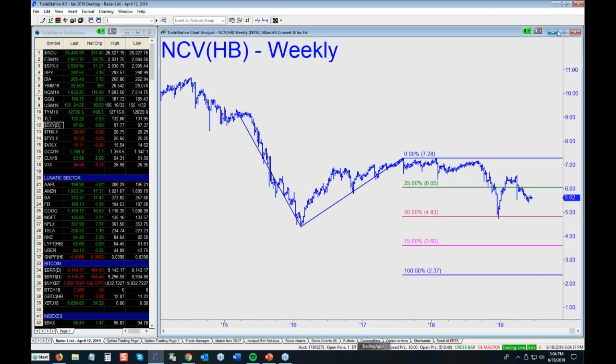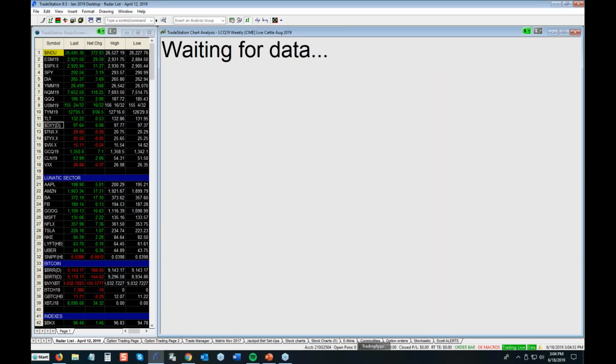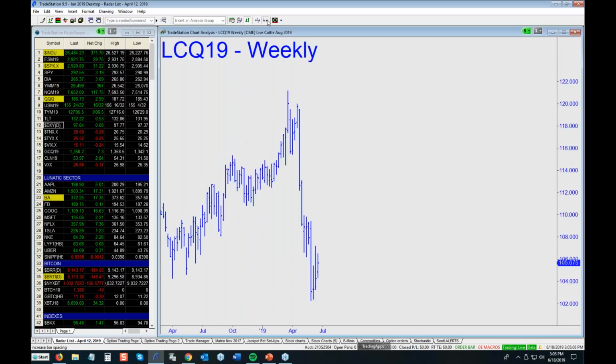August cattle, hang on one second here. Let's see, live cattle. You got to say which month there. August. Okay, I'm sorry. That does it. All right. So August cattle.